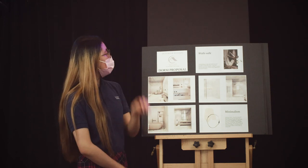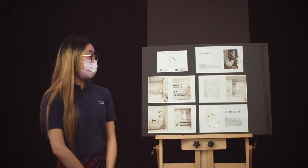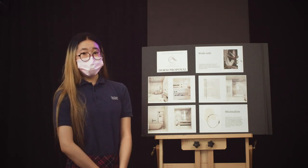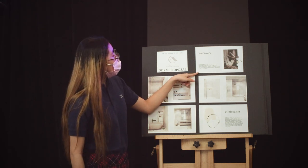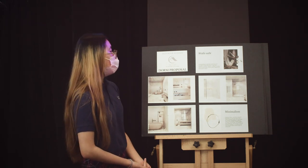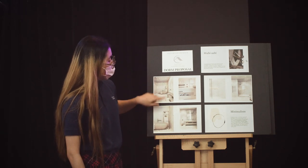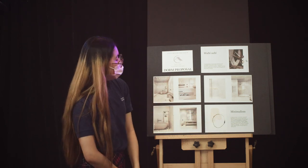The second one is we designed for the drone company. So we have 3 spaces for the bathroom. And the first space I designed in wabi sabi style, that kind of Japanese style. So like beauty and something. And that's the minimalism.